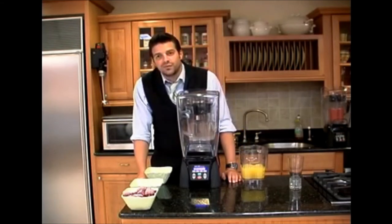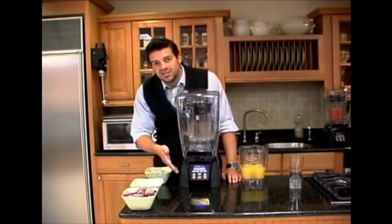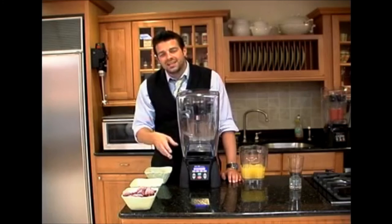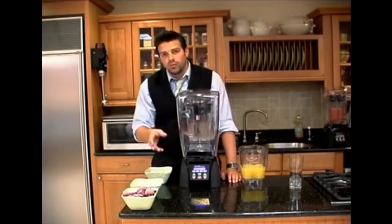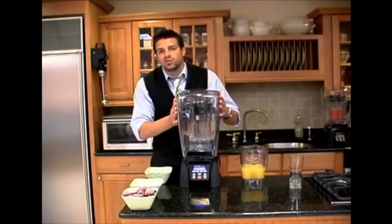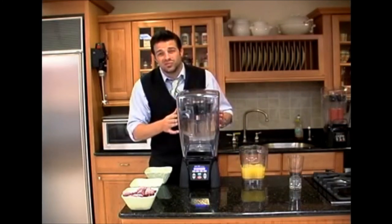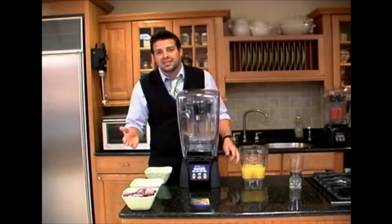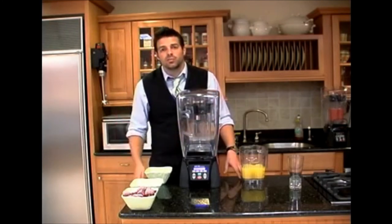Today we're going to show you a lot of the features. You have adjustable speeds on this unit, you have four reprogrammable beverage stations, you have a maximum pulse, you have a reprogrammable normal pulse, you have a drink counter, and it comes with this large polycarbonate sound enclosure which reduces the noise by about 30%. Right now we're using the 64-ounce jar. You also have stainless steel options and 48-ounce jar available to you.